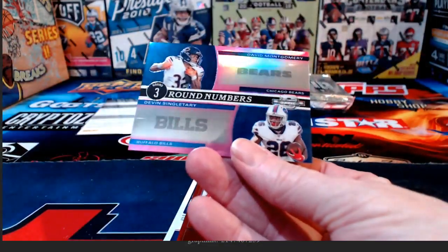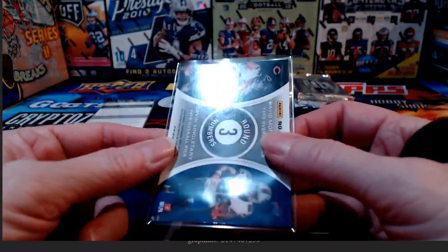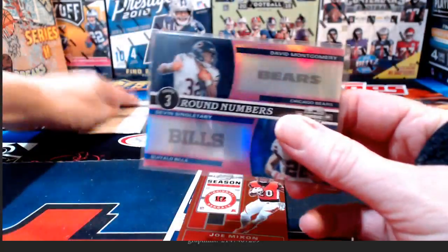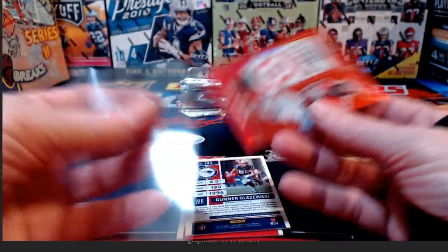Next up, round numbers, the Bears and the Bills. We've got 2 different teams on this card, of course. So you know what that means. It's going to go up into housekeeping as well. We'll use random.org at the end of the break to find a home for that.